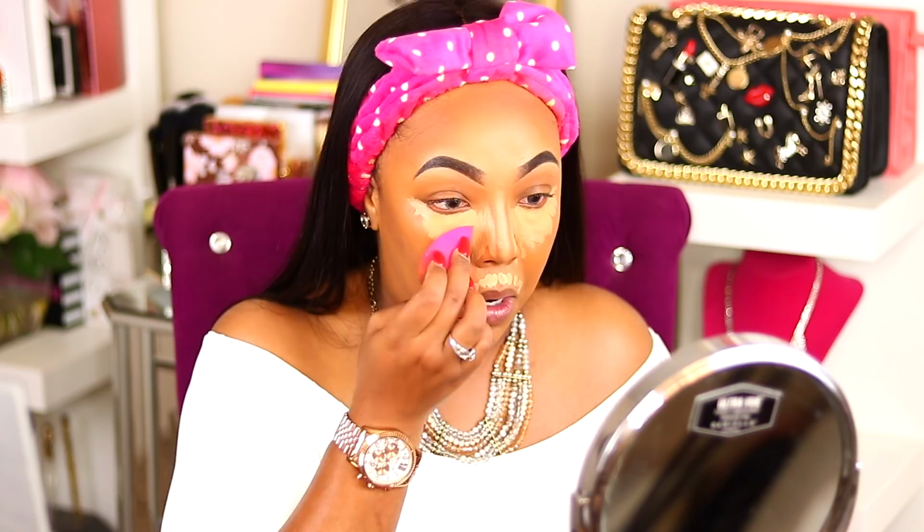Put a little bit more right here while I blend and let that sit while I blend out my under eye concealer.